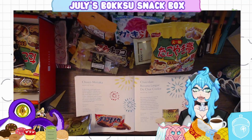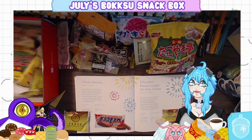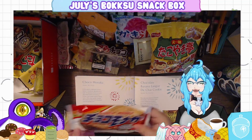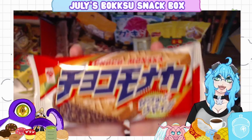I actually don't like that one. The taste is kind of artificial. That's fine, you don't have to like it. If you're used to actual maple things, you're probably going to be disappointed.